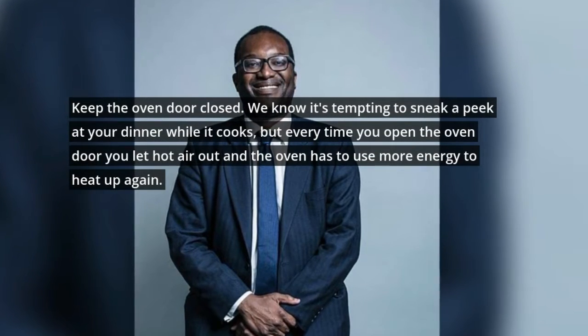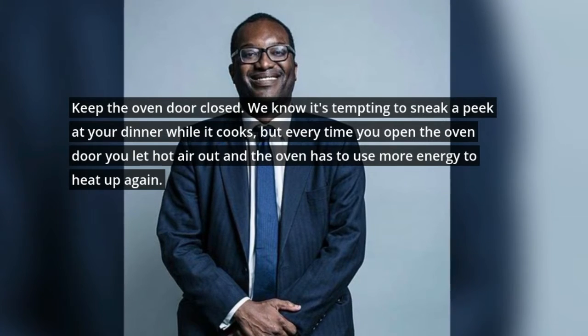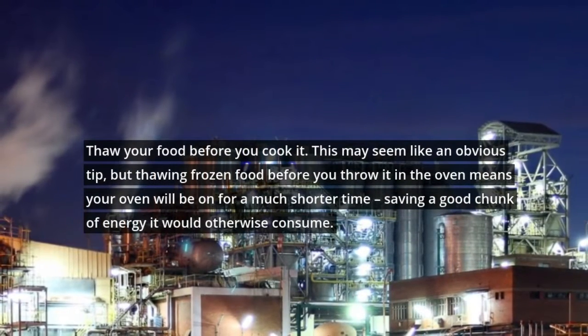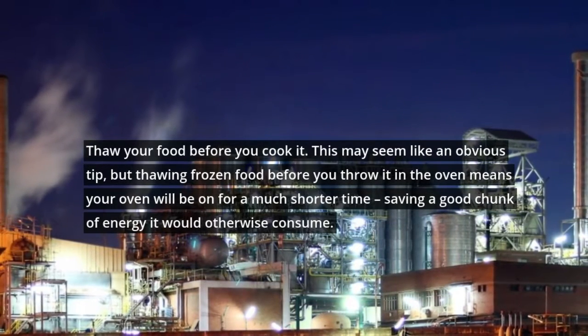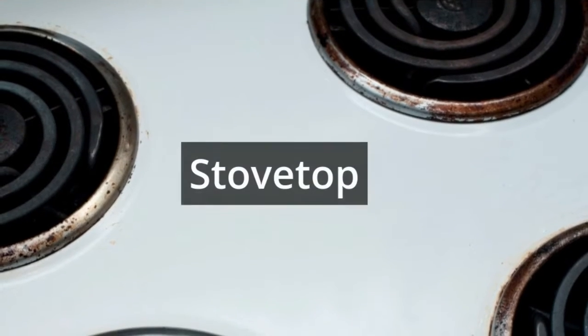Keep the oven door closed. We know it's tempting to sneak a peek at your dinner while it cooks, but every time you open the oven door you let hot air out and the oven has to use more energy to heat up again. Thaw your food before you cook it. This may seem like an obvious tip, but thawing frozen food before you throw it in the oven means your oven will be on for a much shorter time, saving a good chunk of energy it would otherwise consume.